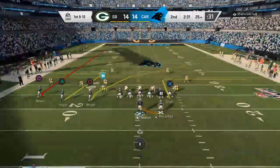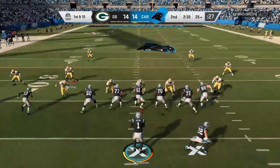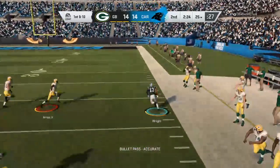Here's the Carolina offense as they get ready to take over here. And right now they're saying, hey, let's keep this going. 2 drives, 2 touchdowns. Yeah, can't ask for a better start than that, can you? I mean, this is the way you practice it. This is the way.